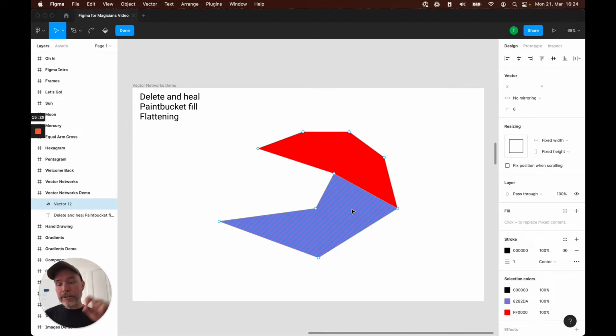And if you're hand drawing, for example, which we'll talk about hand drawing in Figma in a second, then you might end up with multiple shapes on the same layer that you want to be able to separate. So how can you do this without using plugins? I hear there's plugins for this. I haven't actually looked at them myself. But let's say that you wanted to simply separate these into two separate layers.